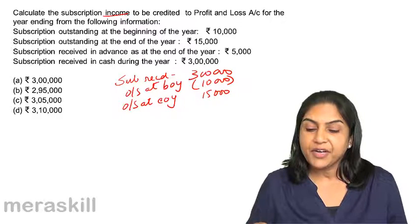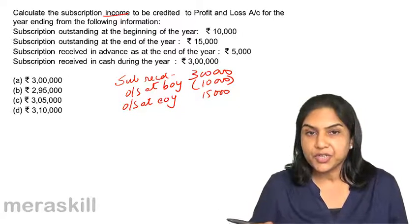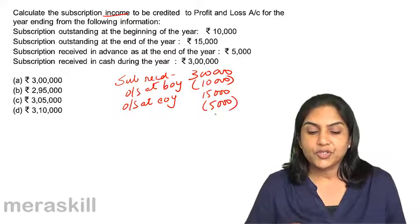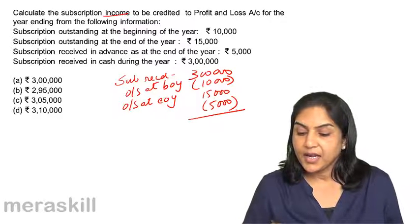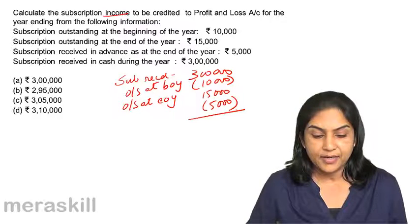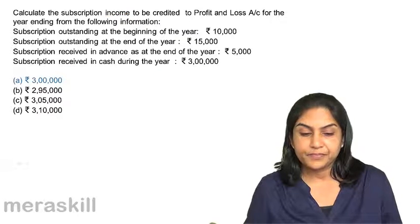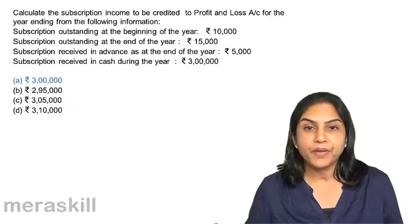Subscription received in advance as at the end of the year. We have received it, but this is not income for this year. It is income for the next year. It's included in this 3 lakh. So let us remove this 5,000. As a result, the income should be 3 lakh. The correct answer should be A, 3 lakh. Subscription income credited to profit and loss should be 3 lakh.